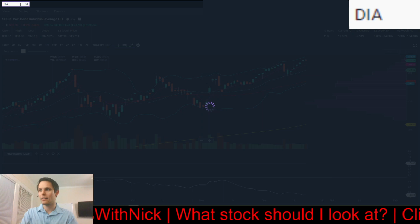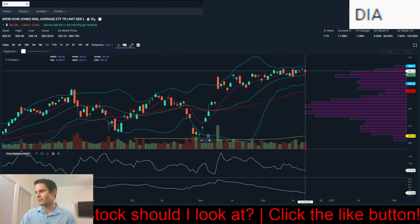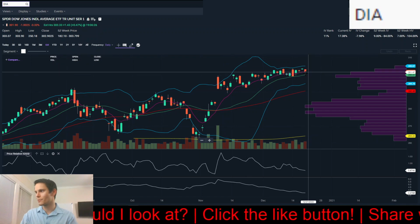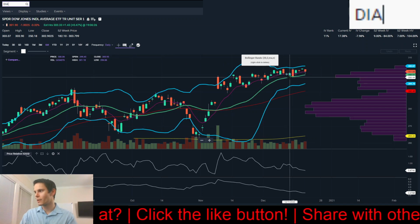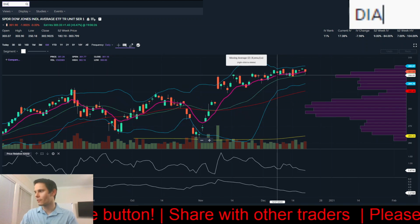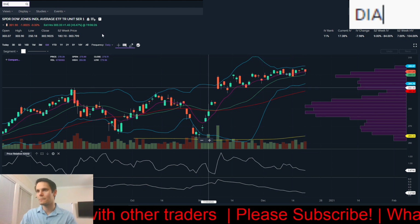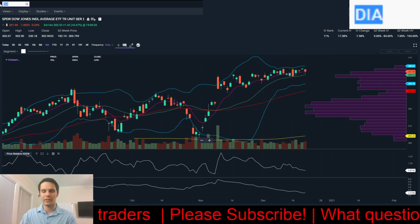Dow Jones, DIA, much more of a laggard than the other two. You can see this is trading just in a pretty tight range through here. Bounced a couple times off the 20-day simple moving average. That's this green line for anyone following along for the first time. And today closed right on that 8-day. So not much movement with the Dow Jones.